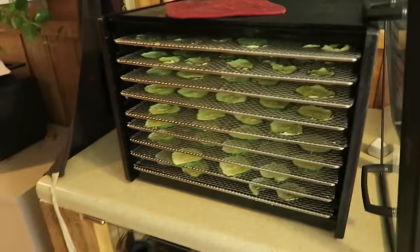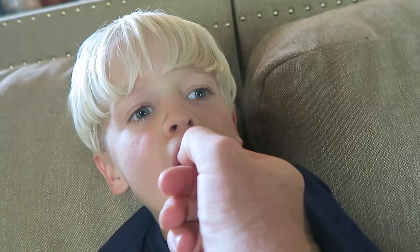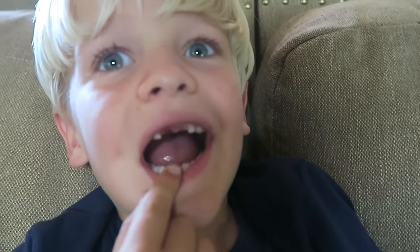You saw her face, y'all. He has got a crazy loose tooth here. I think it's going to be an easy one to pull. Hold still. That was so easy. Now you got no front teeth.